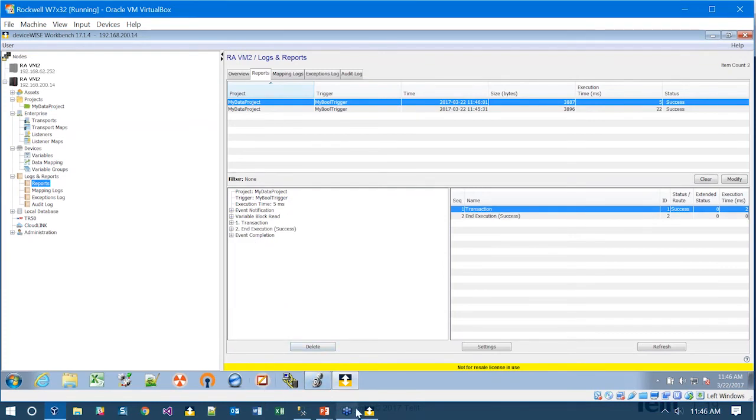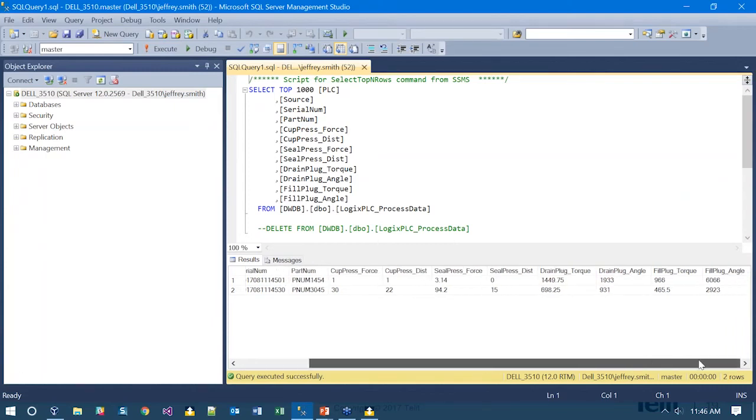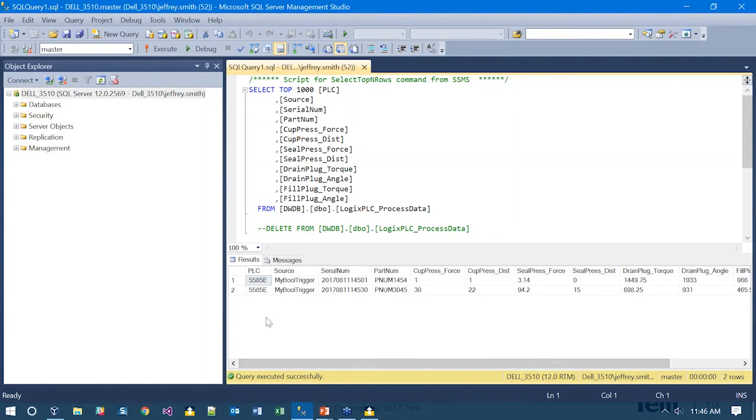So the proof in the pudding, however, will be if we go to the database, I do a query, I should see 2 entries, which I do. My bool trigger is where they came from. They pulled all the data out of the PLC, out of those random generations I had going on. So I literally just inserted data into a database with a single action block and a flow chart, pulled all the data out, transacted to the database, and replied with done.